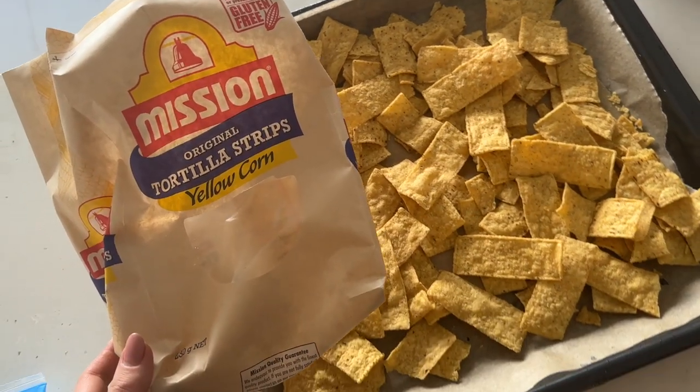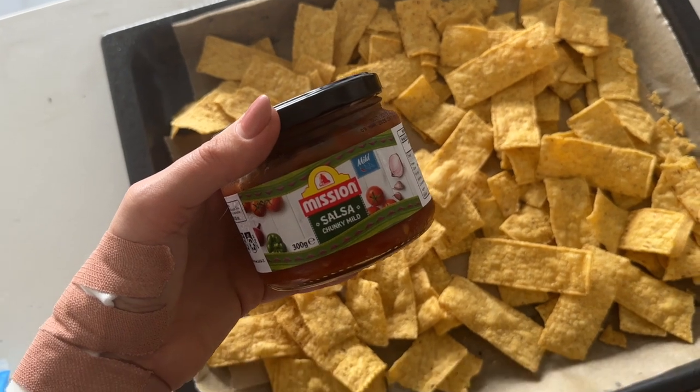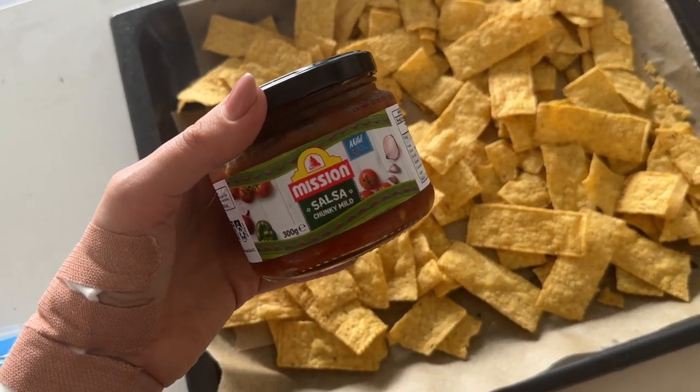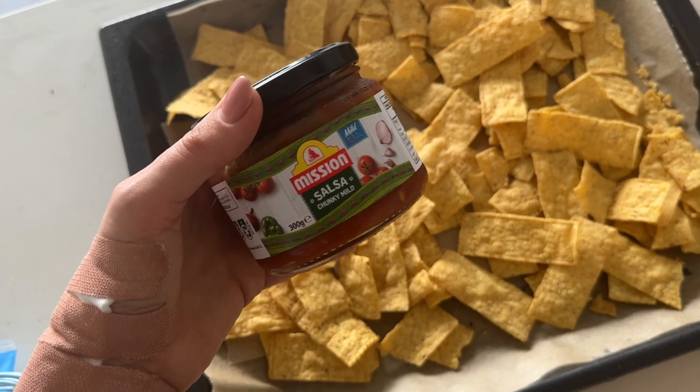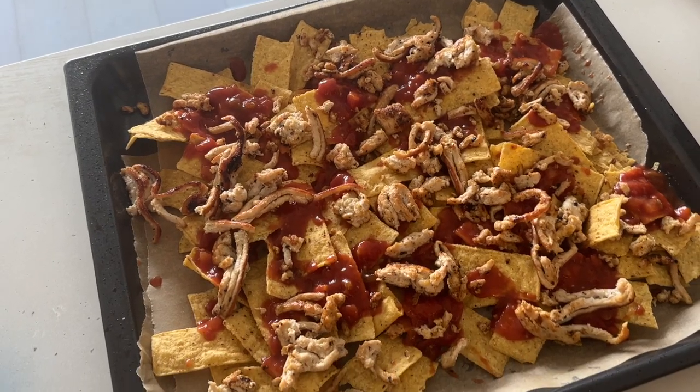So while the mince is cooking, I'll show you through my little pile of ingredients because I'm going to pop a few things on, then it goes in the oven and all of the fresh ingredients go on at the end. These are the corn chips I've used. They're just the yellow corn ones from Mission. Then I'm going to add this Mission chunky mild salsa. This one is good because you can use the whole jar pretty much and just put little dollops of it all around. I've just put on the turkey mince that I cooked up earlier as well.